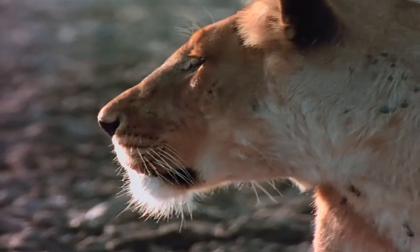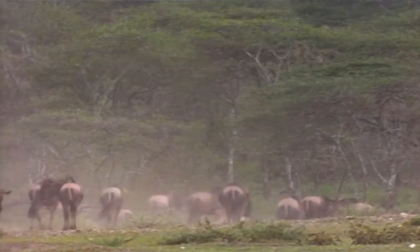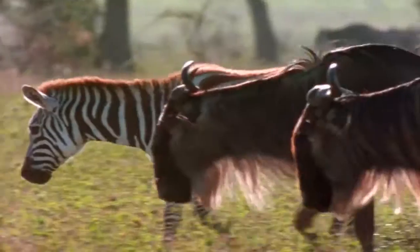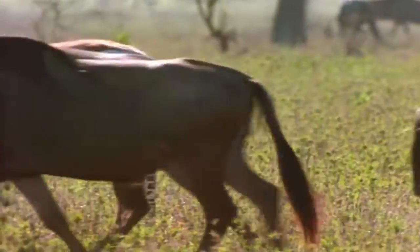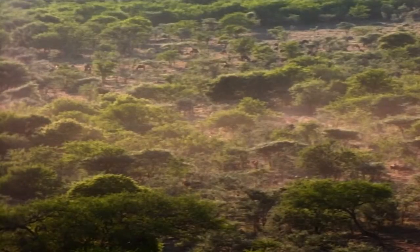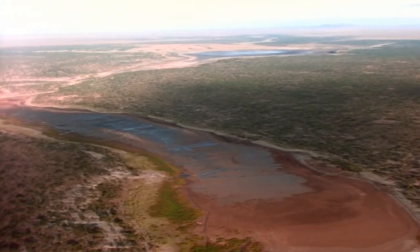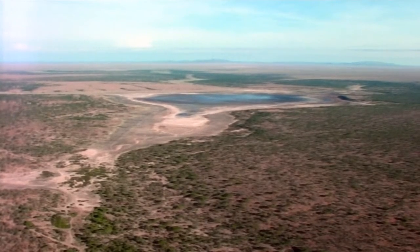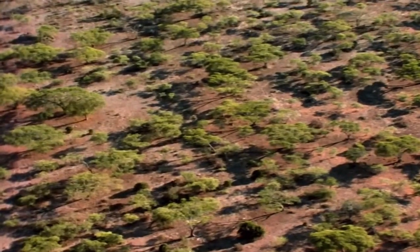But beyond the dust, there's another, more inviting world. A sanctuary with a different set of rules. Africa's secret garden. Cut by a vast soda lake and spanning 30 miles, these are the acacia woodlands of Ndutu on the southern edge of the Serengeti Plains.